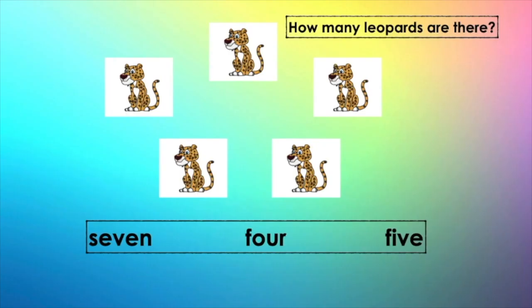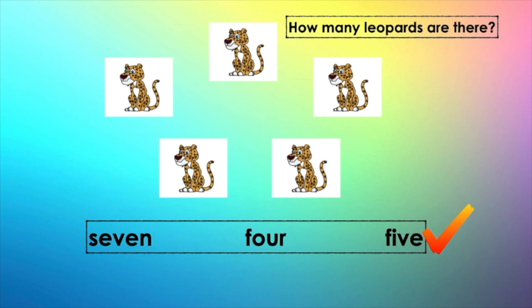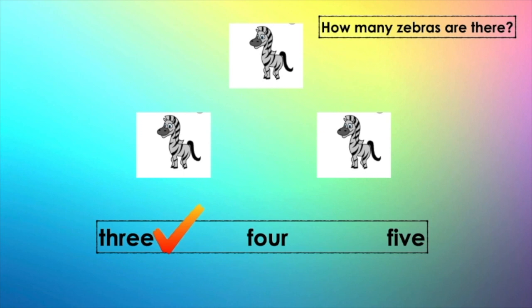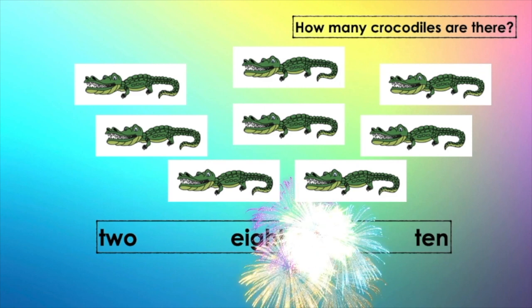Let's play a game. How many leopards are there? 5. Which one is 5? Yes, five. 5. How many zebras are there? Did you say 3? Which one is 3? Okay, THREE. 3. How many crocodiles are there? Did I hear 8? Good.